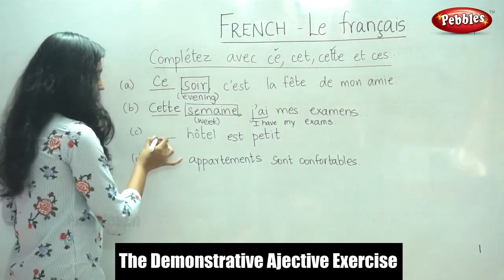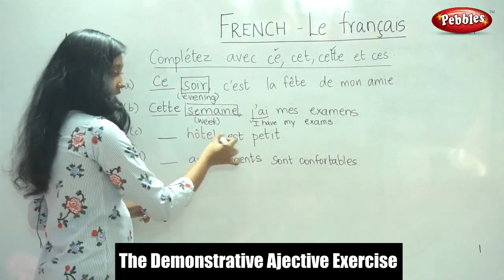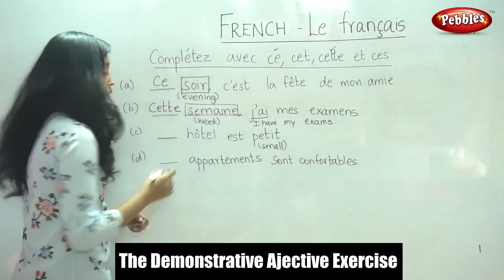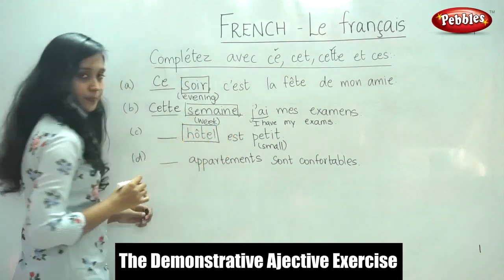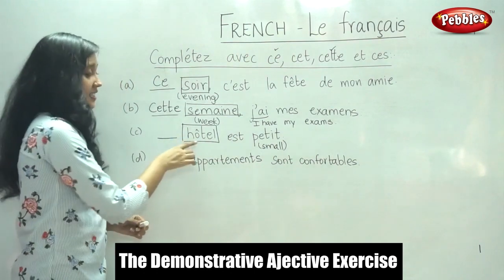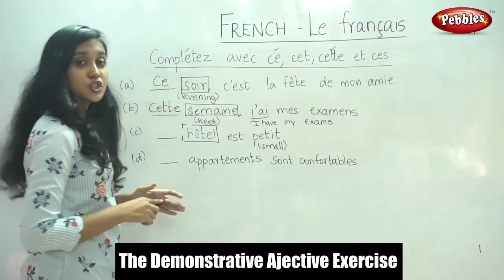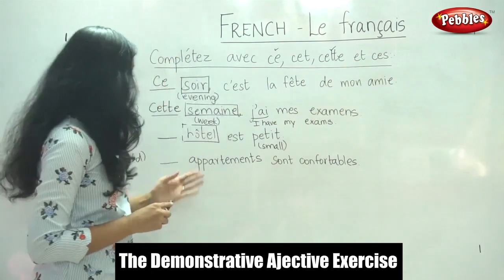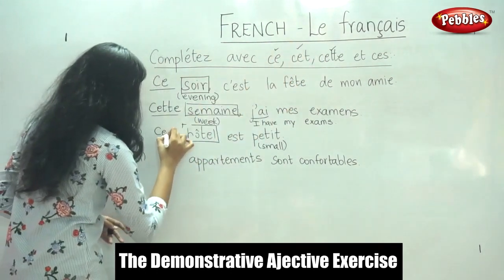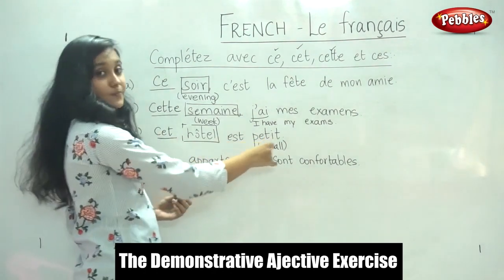The next sentence. Dash hôtel est petit. Now dash hotel is small. Petit means small. Now what is the noun here? After the blank, it is hôtel. Now is it in the singular or in the plural form? It is in the singular form. And it is in the masculine form. However, we have an H mute here. So do you remember which of these 4 words we would use in this situation? Yes, we would use cet.